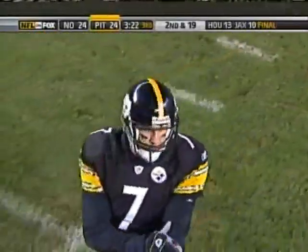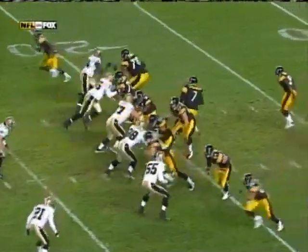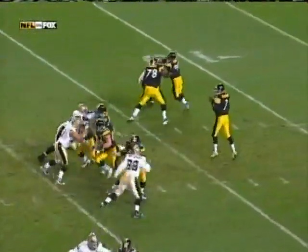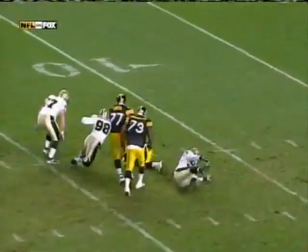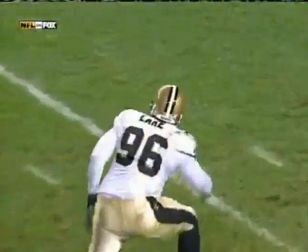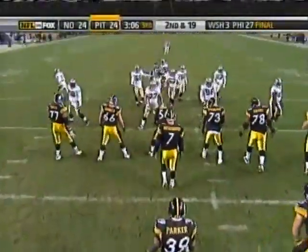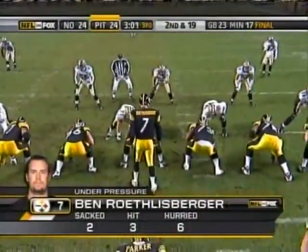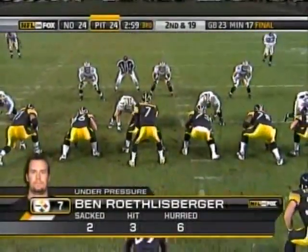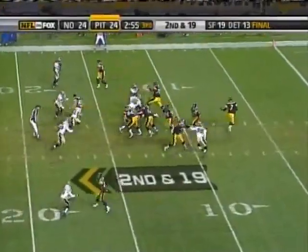Hey, you know, Roethlisberger had time there to get the ball out. Antoine Lake, right there, he just keeps going. Keeps fighting, and then is finally able to get there and make a play on Ben Roethlisberger. But Ben was holding on to the ball just because he could not find anybody down the field to get the ball to. It's a 9-yard loss on that sack by Lake, 2nd and 19. Hollis Thomas is out of there. That's why Lake is in the lineup.